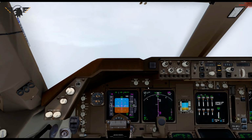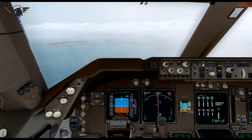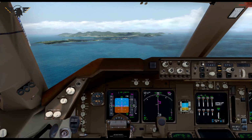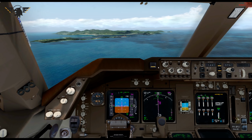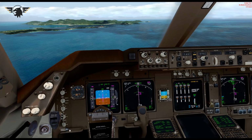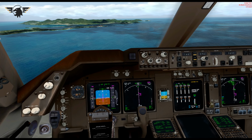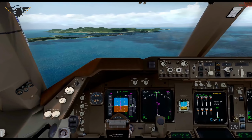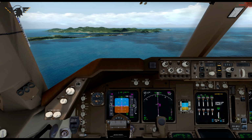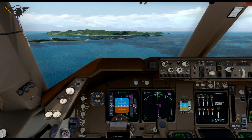Just waiting for this cloud to clear before I fully take manual control. What I can do is take throttle or thrust. There we go. And now we're clear. We can disconnect the autopilot and we'll throw that to 4,000 feet like so, and now we have control. So all we got to do is land it. But everything is good.